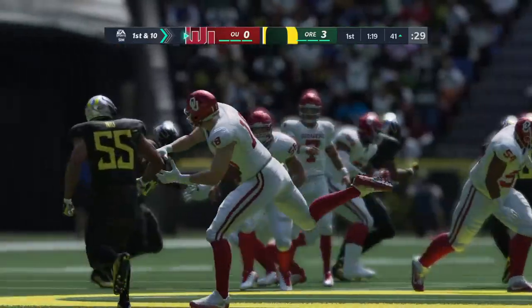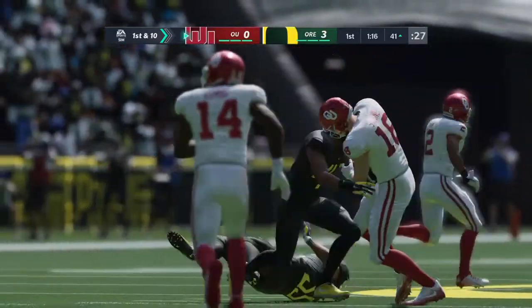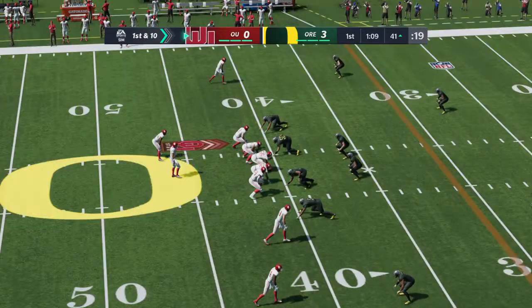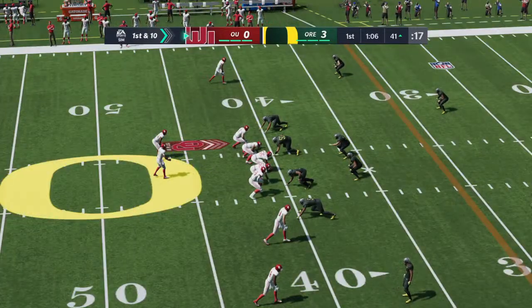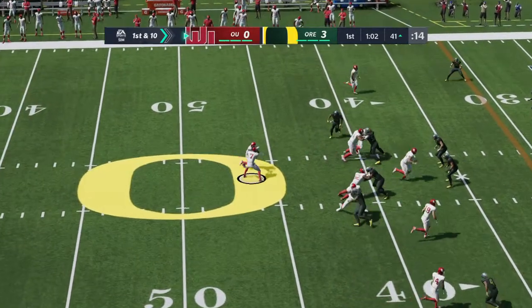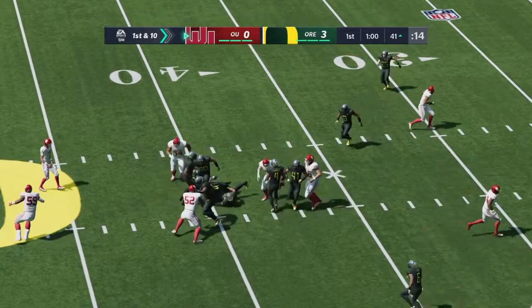Well, I think when they look at their offense, they think to themselves, weapons, weapons everywhere, and they want to move the ball around. They want to spread it to different people. But you absolutely know they want to get this man involved as well, and that's what they just did on that play.